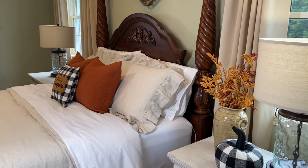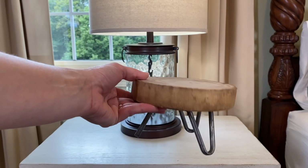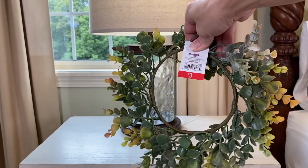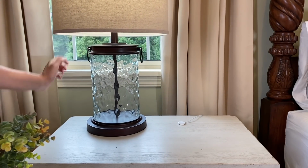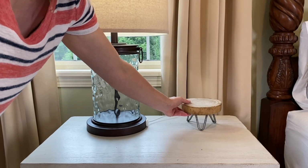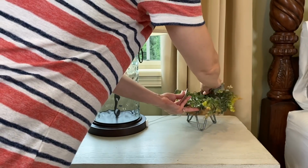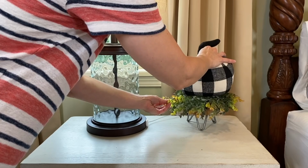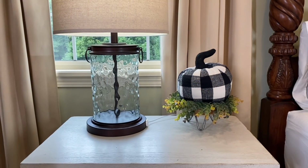Now for his side, I'm going to add a Hobby Lobby candle stand, and then on top of that I found this really cute mini wreath in the Target dollar section. And then I'm also going to place another one of those buffalo plaid pumpkins just to kind of tie the buffalo plaid and sprinkle that across the room. To finish off the grouping of 3, I'm going to add back in our wedding photo with that beautiful wooden picture frame from Hobby Lobby that just warms up this vignette.